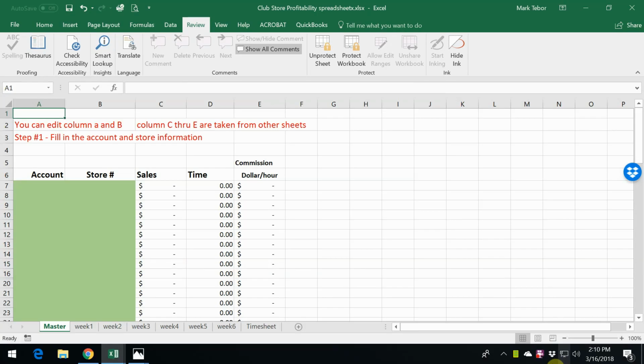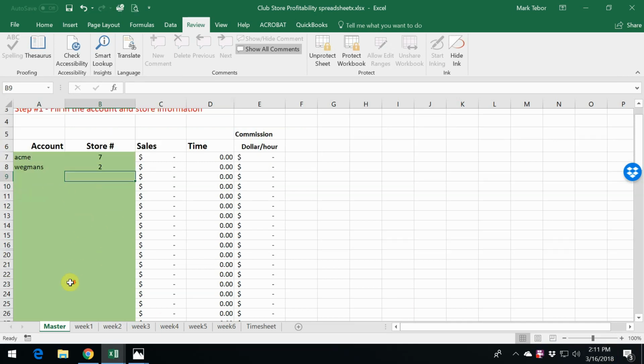When you open up your spreadsheet, you will see that we have many tabs. This is the master tab that it should default to. What you're going to do on this tab is very simple. You're just going to go ahead and input your accounts. This shouldn't take you more than 10 minutes to fill out. And so on and so forth.